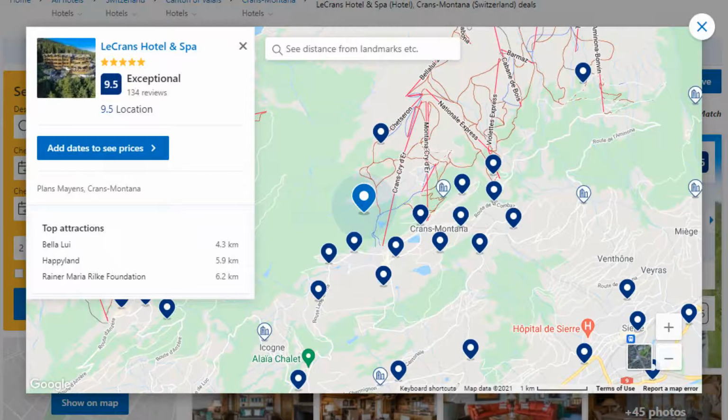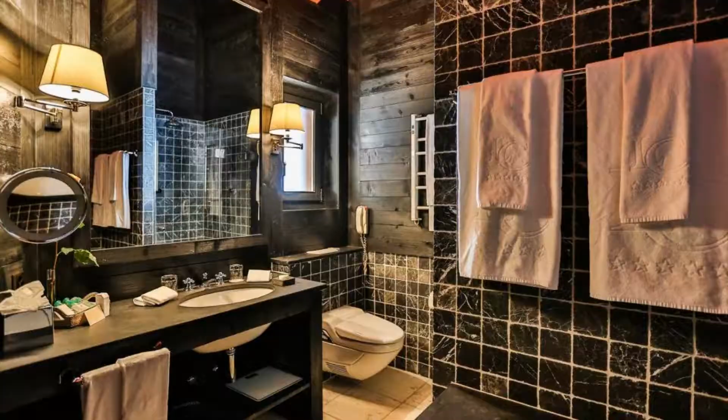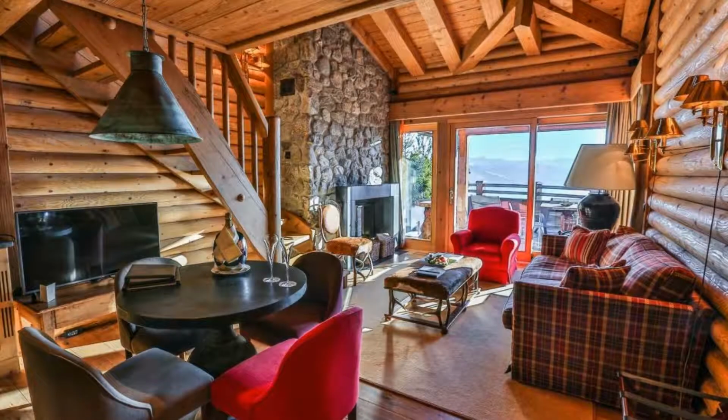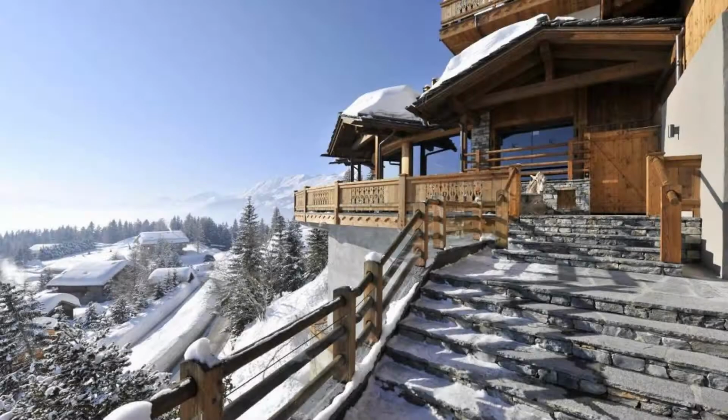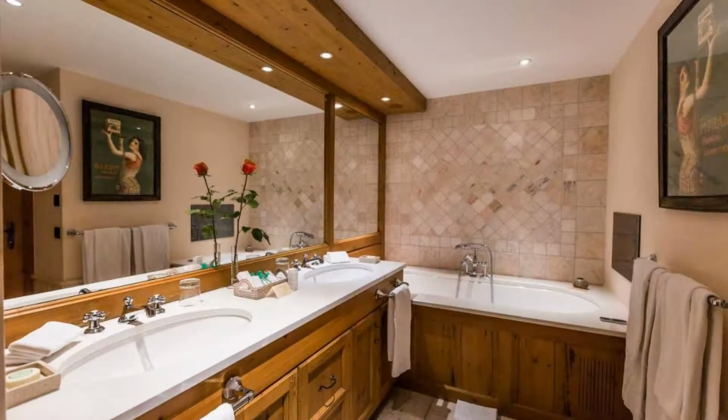Number 4. It's a 5-star hotel. The location of this hotel is good and the guests love walking around the neighborhood. Check-in time is 3 p.m. and check-out time is 12 p.m. Guests are required to show a photo ID and credit card at check-in. Pets are allowed in this hotel.